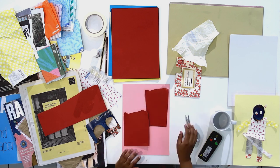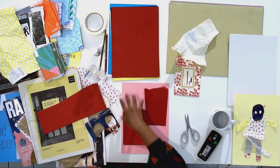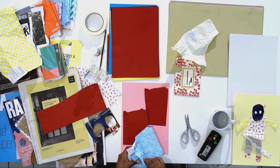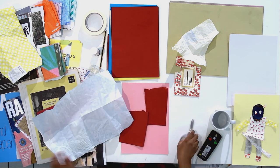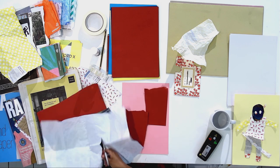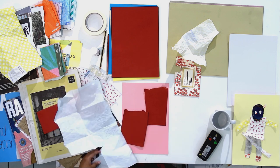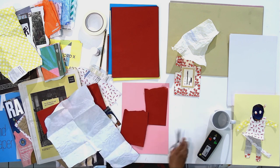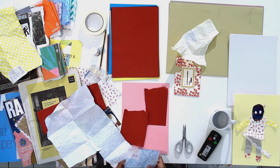So I'm going to not yet stick it down, but I'm going to build into this. And Will will keep an eye on the time for us. Yeah, so we've got 5 minutes to do this exercise. That's a good amount of time. So turn on some music, relax into it, think about what you have in front of you. How do you want to use it?